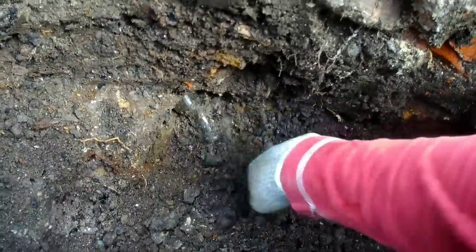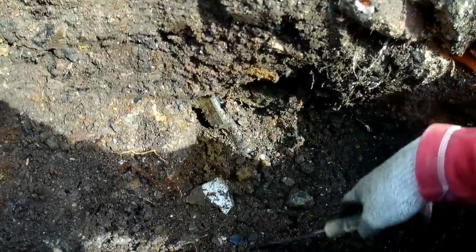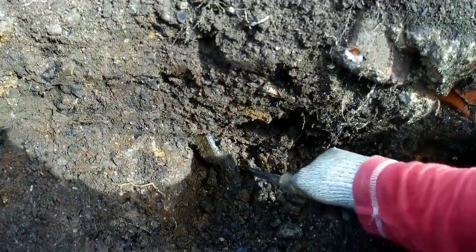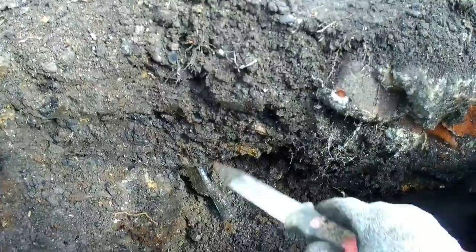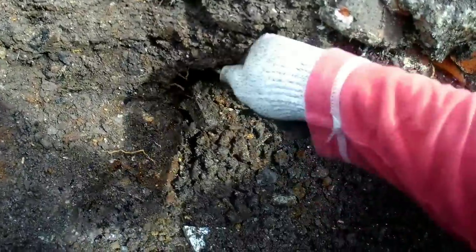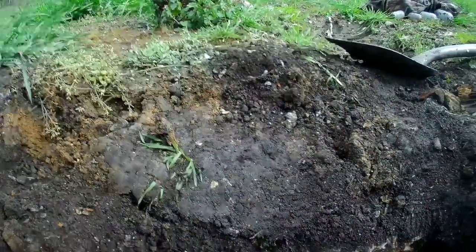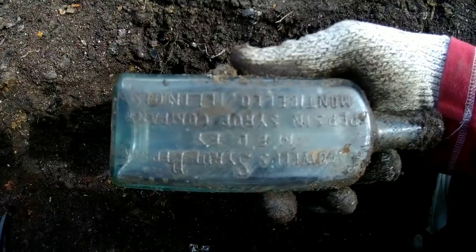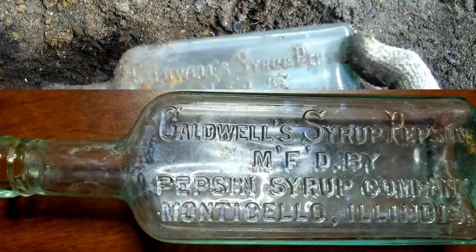Alright, I got one sticking out right here in the sidewall. I don't know if it's going to be embossed or not, but dig it out. Let's dig it out. I don't know what it is. I thought it was just going to be a pepper bottle. I was wrong. Sorry, pepper sauce. Hey, and it's embossed too. Check that out. It's upside down. Another Caldwell's. I'm happy with it.